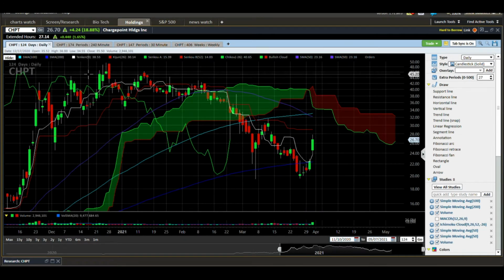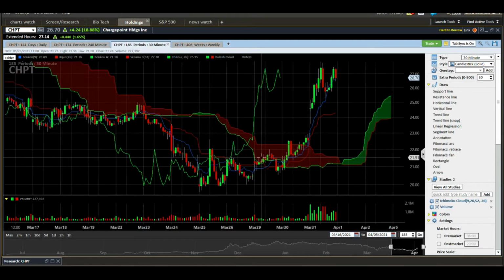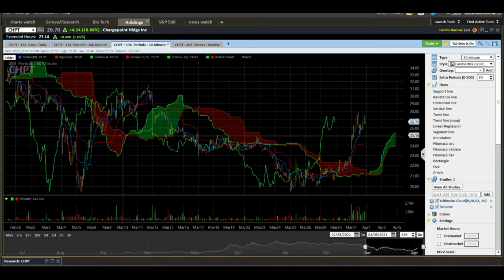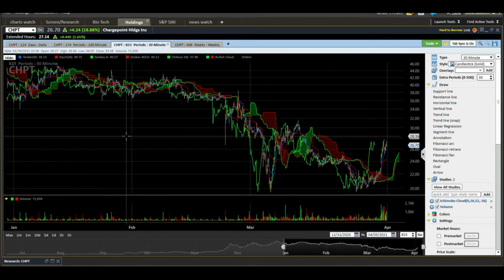So let's say you want to trade this. You want to get into this trade, or maybe you got in today. I'd look at a 30-minute chart. So we're already pretty well above the cloud. And if you're going to trade this pullback and you want to make sure you lock in some profits and minimize your downside risk, I would make sure that price stays above the cloud on a 30-minute chart. So we've had some pullbacks before.